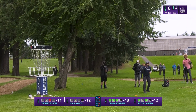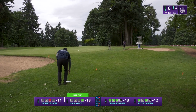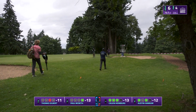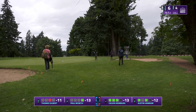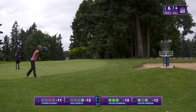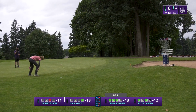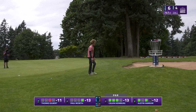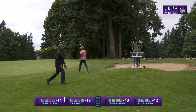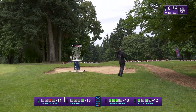Paul for birdie. Yep. He's made a lot of circle 2 putts this event. Yeah, he looks dialed right now, and it's just crazy how the driving, which is usually his strength, is what's holding him back right now. If he gets both of those categories together, I think we're going to see 2015 Paul pretty quickly.